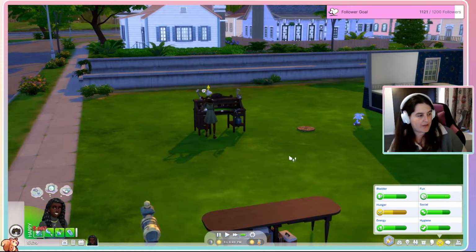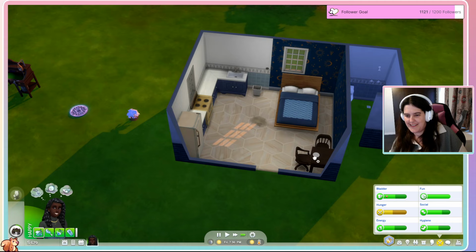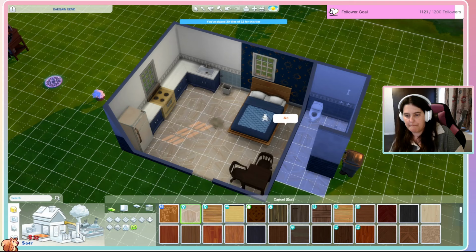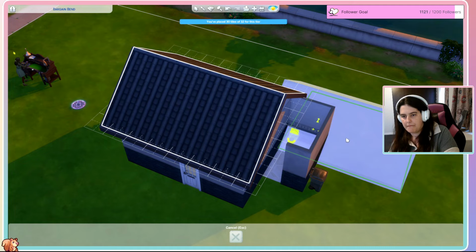I'm gonna try and sell them. Imagine California is nicer than Milton Keynes, to be fair. Oh, I can't. Oh, I need to put a roof on that when it's a proper room.